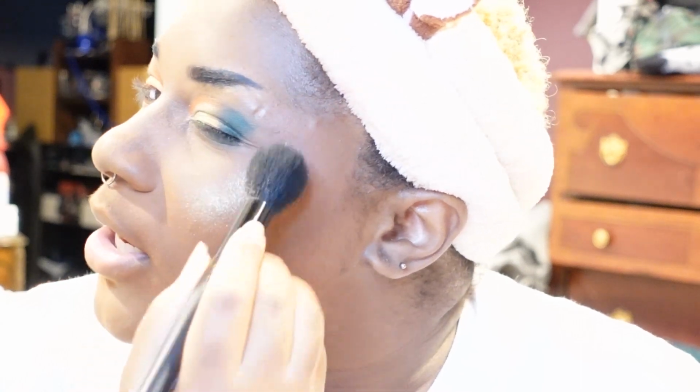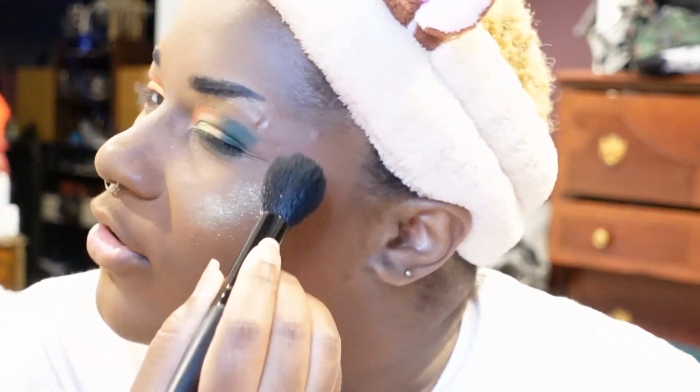I was really happy to get my hands on this. I only wanted this duo because I wanted a green. I wanted a green highlighter so bad. We're gonna put in a little more. Why not? We're supposed to be a pumpkin. Now I need an orange highlighter, and I don't think I have one.